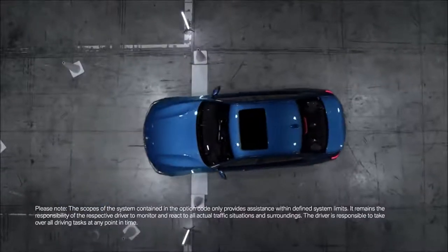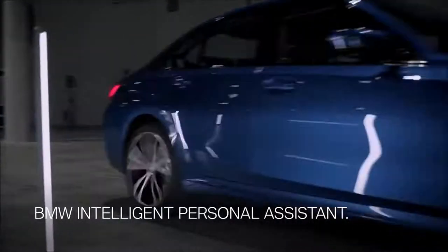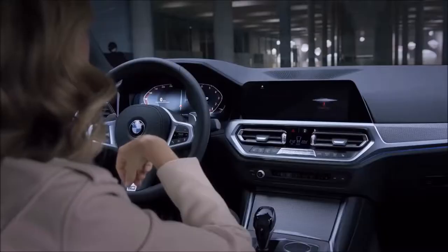The 7th generation 3 Series also comes with the all-new BMW Intelligent Personal Assistant. Let me show you. Hey, BMW, what can you do for me?